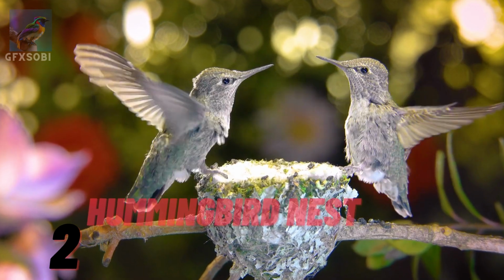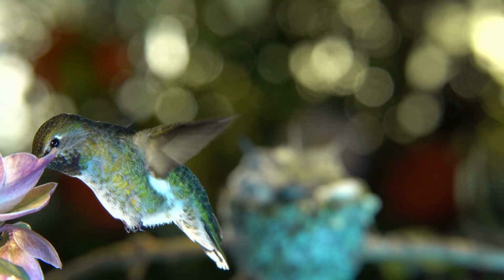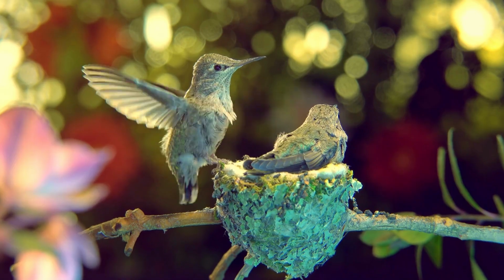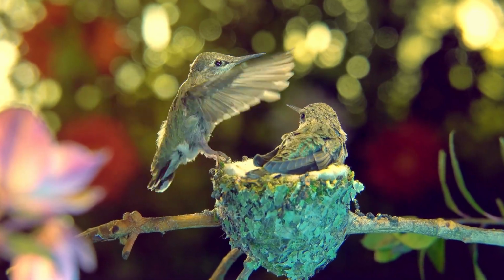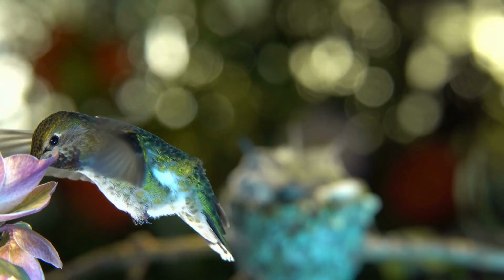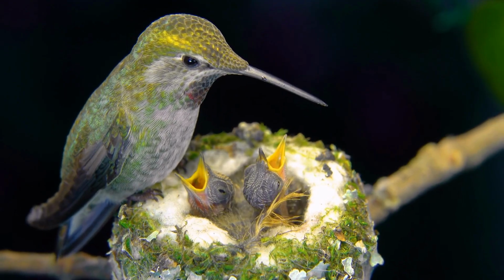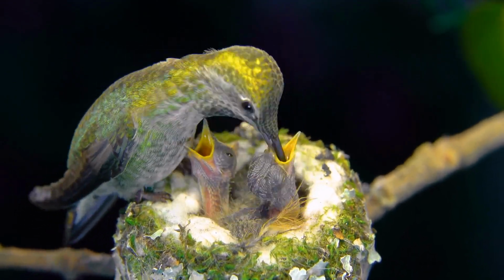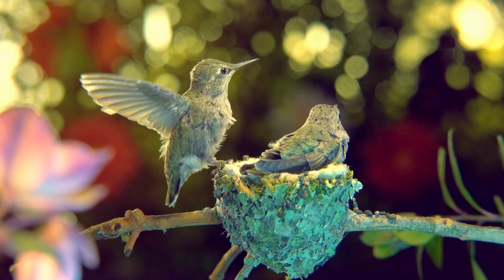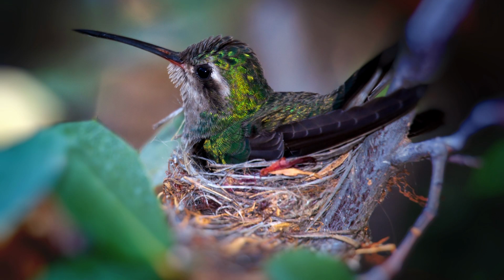offspring. 2. Hummingbird nest. Hummingbirds build tiny cup-shaped nests using soft materials like plant fibers, moss, and spider silk. The nests are camouflaged and attached to tree branches using spider webs. Hummingbird nests are small, intricate structures built by hummingbirds for the purpose of laying eggs and raising their young. Hummingbirds are known for their remarkable agility and vibrant plumage, and their nests reflect their unique characteristics.